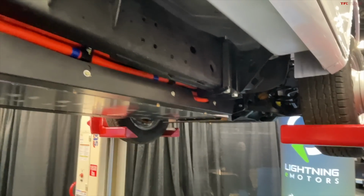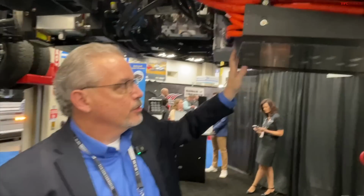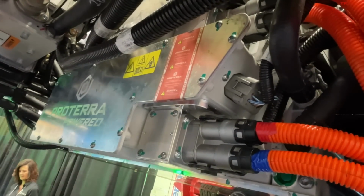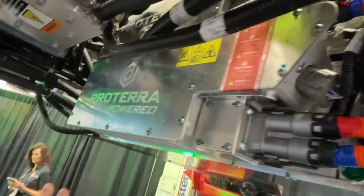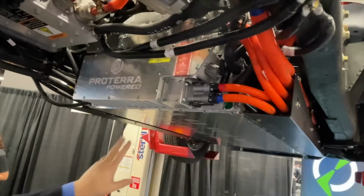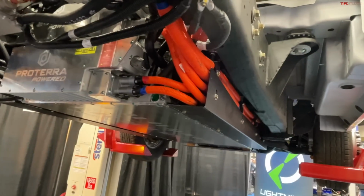So these batteries are manufactured in the US by Proterra. Very high quality batteries, sealed, so they can be submerged underwater. They qualify for all of the various certifications for safety as far as electronics underwater. They're all liquid cooled, thermally managed, cooled and heated. So there are serpentine lines that run through the batteries that will either heat or cool the battery depending on how they're being used at a given time.